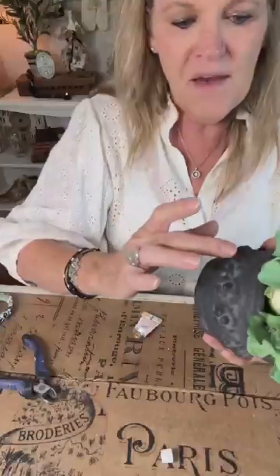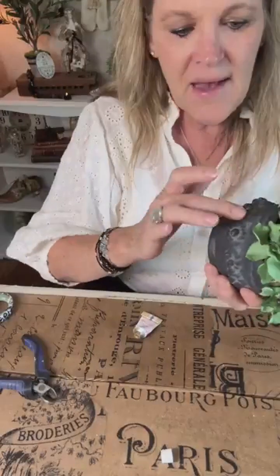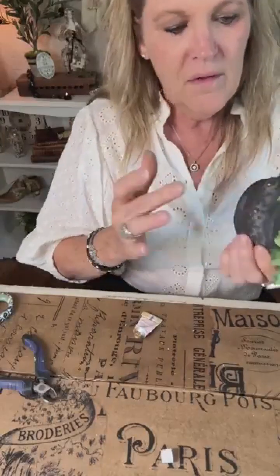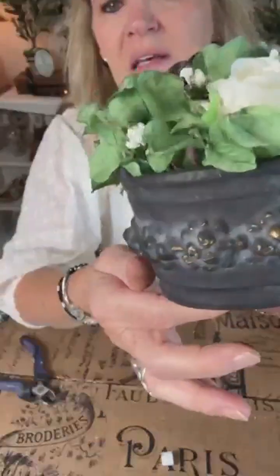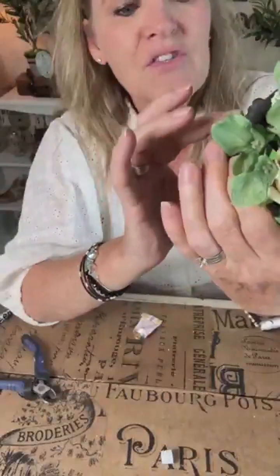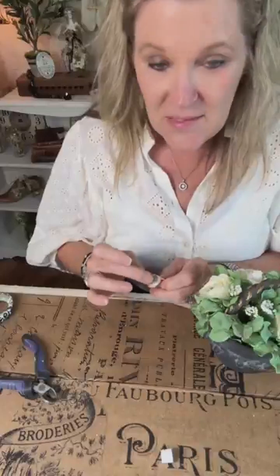I think that's pretty. And then I'm gonna try just ever so slightly adding a little bit of gold onto these raised parts, because there it is without, and I think it's just nice. And you can always paint the basket, you know, you can always pop that out and paint it.